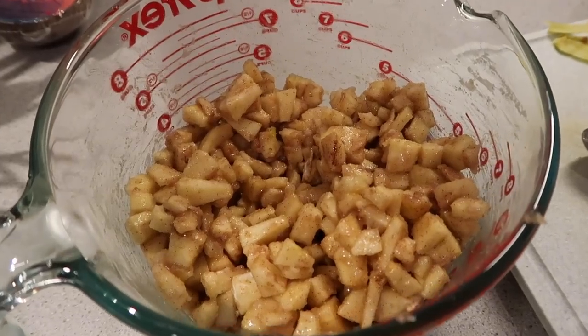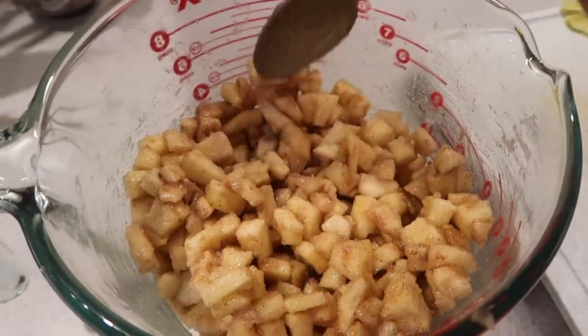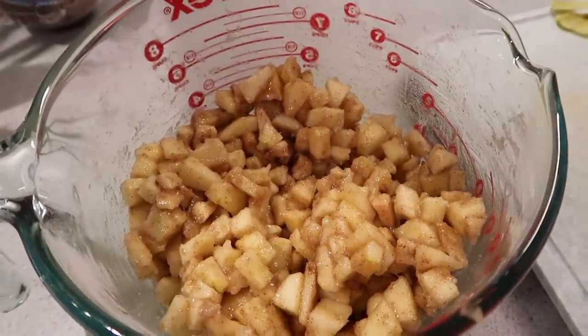This is my hack for anyone that likes to make apple pies. Cut up the apples super tiny. It literally makes the pie 1,000 times better.